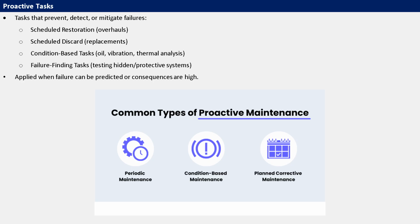Proactive tasks in RCM are actions specifically designed to prevent failures from occurring or to detect them early enough to avoid significant consequences. These tasks are chosen only when they are technically feasible, applicable to the failure mode, and cost-effective based on the consequences of failure. There are 4 main types of proactive tasks.